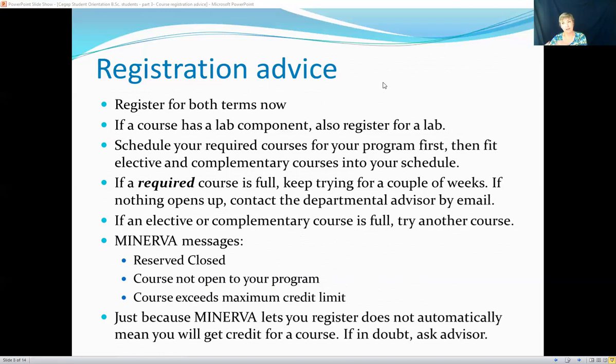If it's not you and you're a physics major, but you just want to take it as an elective, well, you're going to have to wait until all of the majors have registered, and then we'll open it up if there's any space left for people who want to take it as an elective. So there you have to wait. And I would recommend looking around and finding something else to take for now until space opens up in the other course, if space opens up.